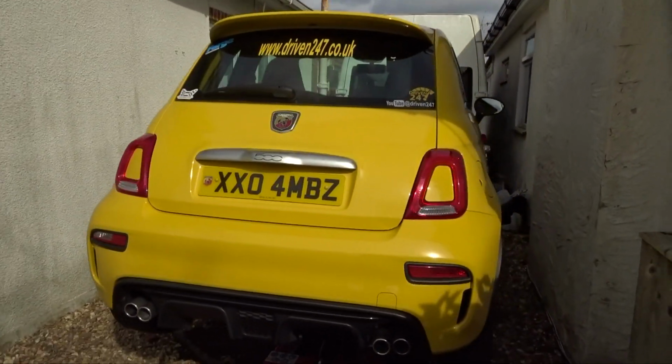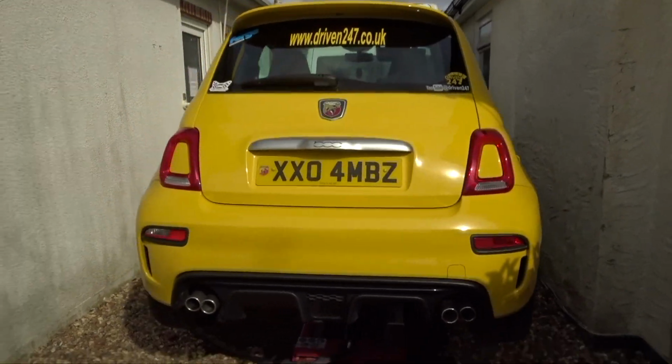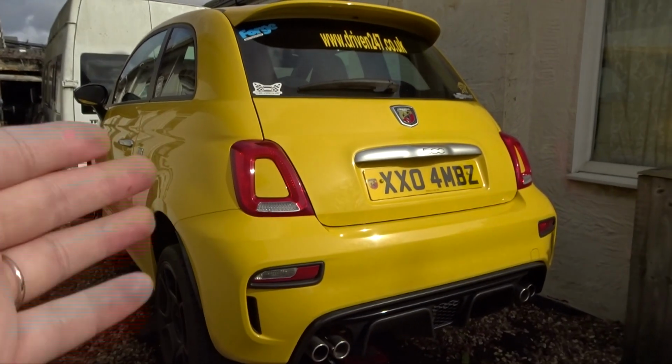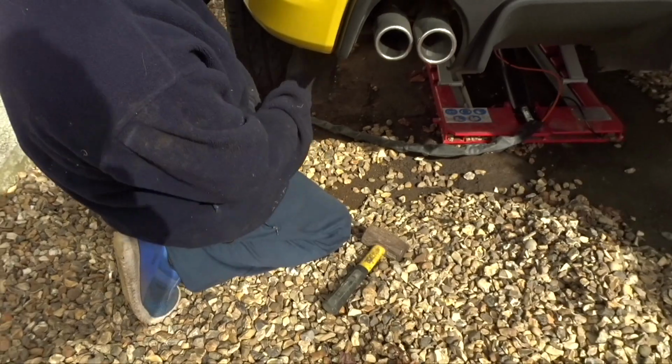Such a good investment from my dad. He's always working on his cars, and he's got a lot to work on here, so now he's got this hydraulic ramp. Just makes his life so much easier, and helps me out with my car mods too. Thanks, Dad.